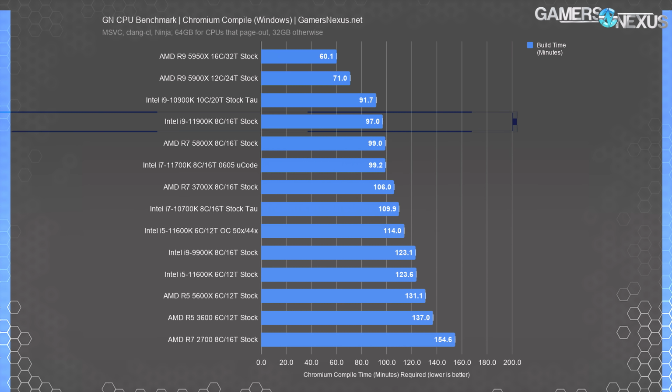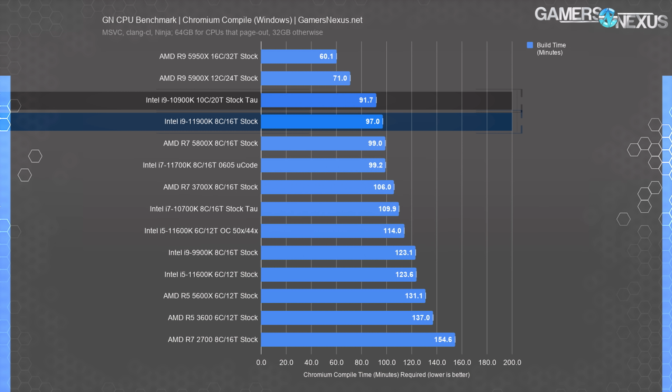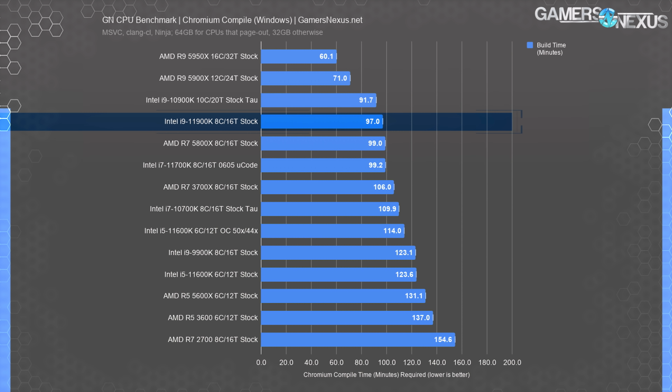Chromium code compile should be one of the few strong... Nope, it's not. The 10900K wins this one as well, benefited again by its 2 extra cores and 1-year-old technology. Intel has disavowed any chance at reclaiming the productivity high ground and refocused instead on gaming. And that might be a risky play too.